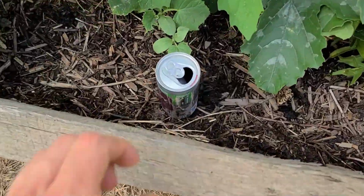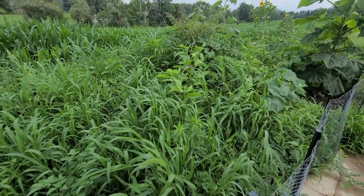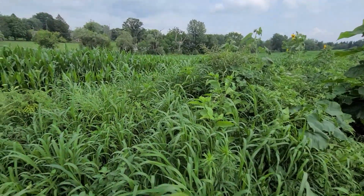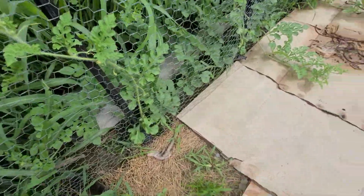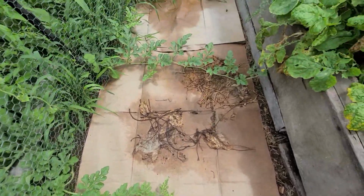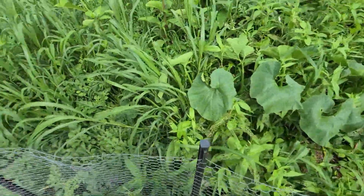Oh, there's my V8. If you've been watching, you know this is my watermelon patch, and it is completely overgrown with weeds. So I kind of failed this year in the watermelon patch, and it's growing all the way into the fence line here. Some bees in there. And it's growing out of the fence line into my walking path and over to my raised bed. So maybe I'll still get a watermelon, but I don't know.